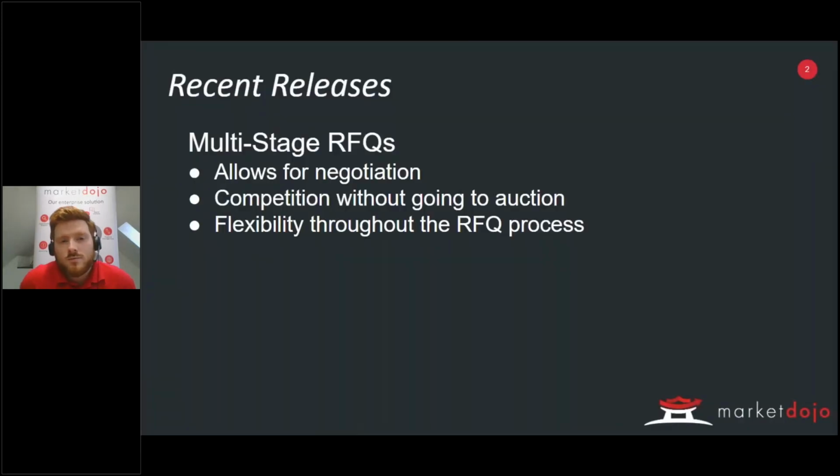So kicking off, it's in the title of the presentation, I want to take you through multi-stage RFQs and the overall idea on what we're using them for and why we've brought them into the product. So this is within Market Dojo, our flagship product for e-sourcing, and it essentially gives you the ability to not only have a single round of a request for quotation, but also to follow that up with subsequent rounds of bidding. The idea being it allows for negotiation.